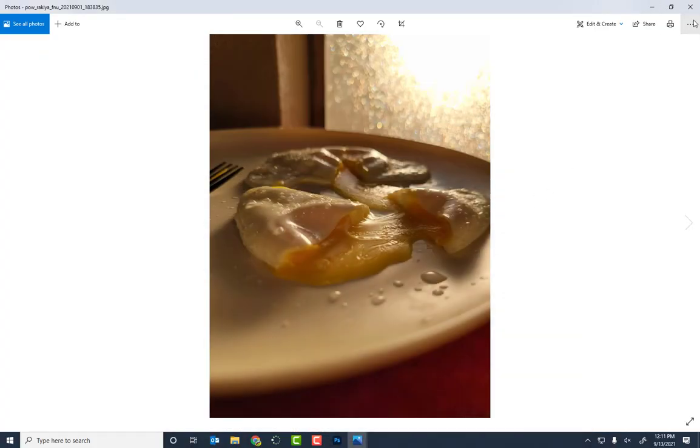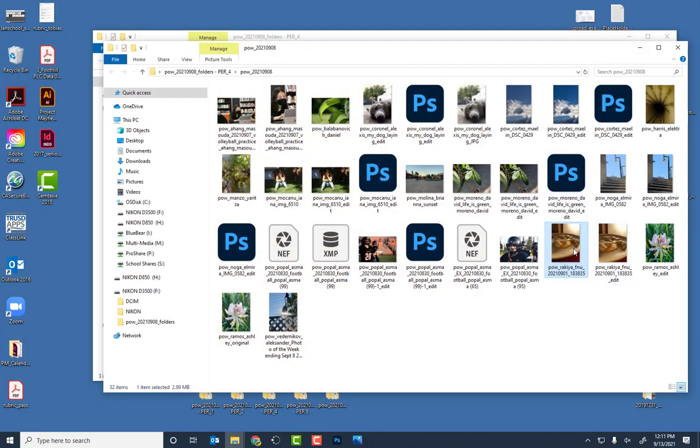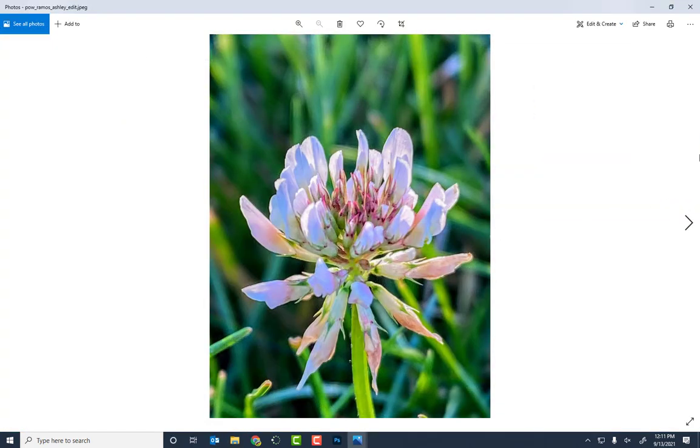You go into the folder. You'll see there they are. Okay, they're both the same, but one's cropped a little closer. The fork out of it, you know. So that's that. This next one, we got 2 pictures here that I'm just going to show you. Ashley Ramos did this one. Looks pretty cool. And then there's that one.